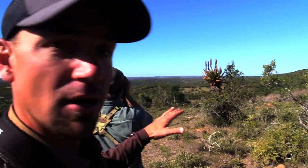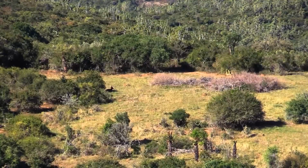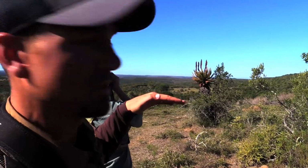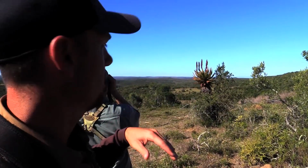In the far meadow, that little open gap just in the shade, you'll see a black figure. That is our bush buck ram. He fed out along that and then he laid down right there in the shade.